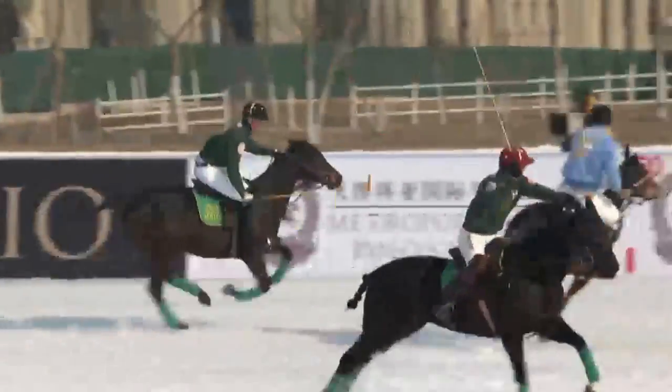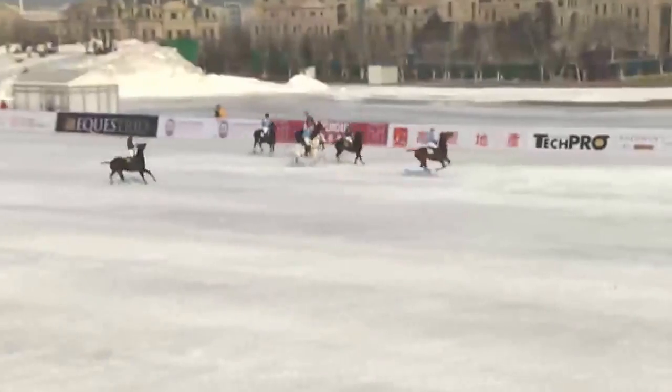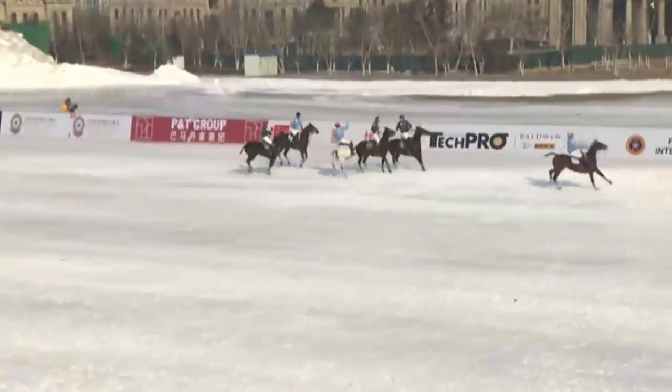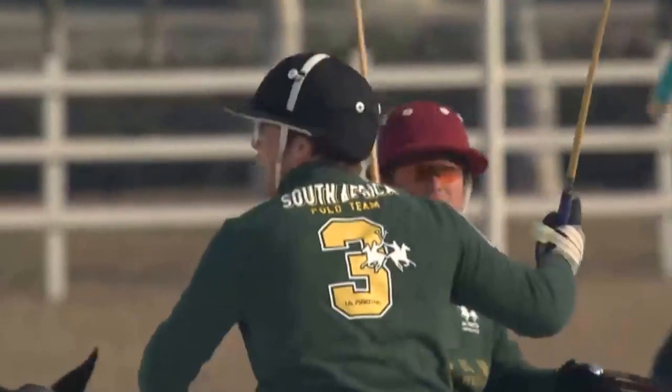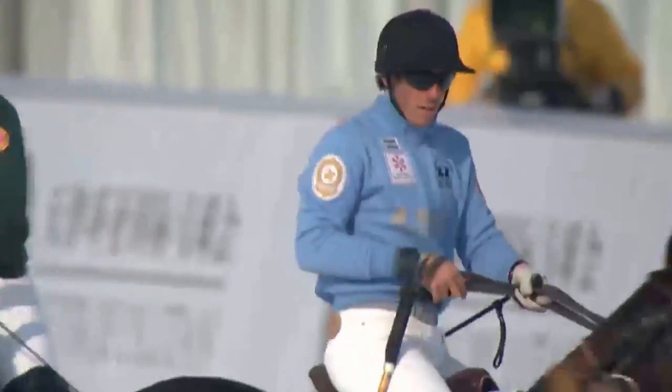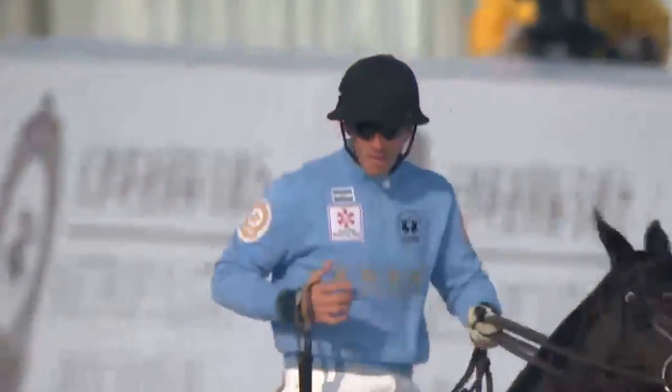Tom de Bruin brings the ball in. There's 30 seconds left in the chukker. And, well, we'll just wait and see what happens there. There, you see, Chris McKenzie and Tom de Bruin. The whistle has blown quite loudly, which usually means the umpires have seen a reasonably severe foul.